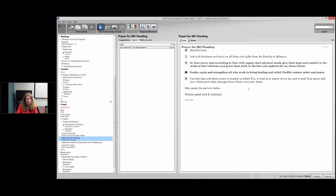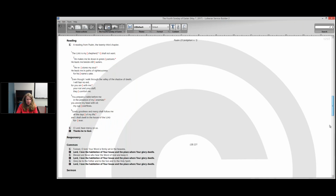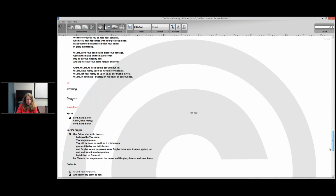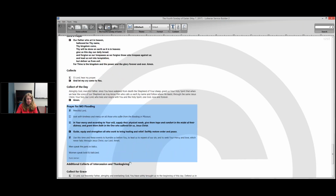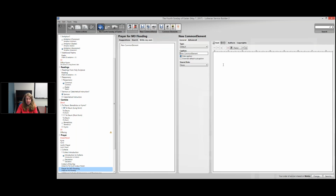So you can always either replace or insert additional collects here, but you can see that this is the kind of formatting we used. And then if I want to see what it looks like in my bulletin, all I need to do is select this bulletin view, and then once I get down to the collects section here, you can see that our Missouri flooding prayer is here, and then each additional part is there. Now if I get in my service outline and I realize that something's not exactly the way I like it, I can also edit it straight from in here, and that makes it really easy to do.